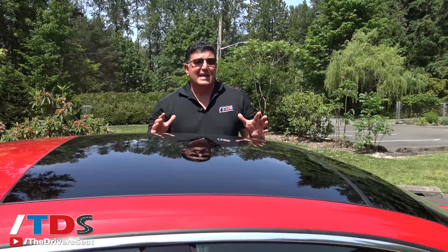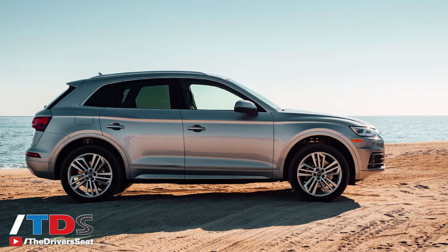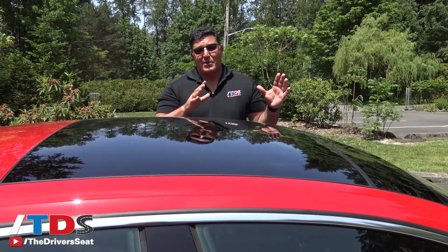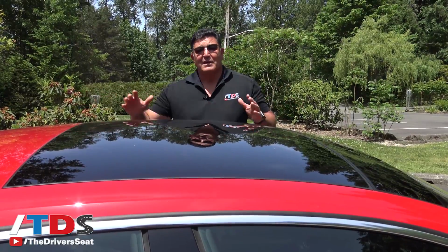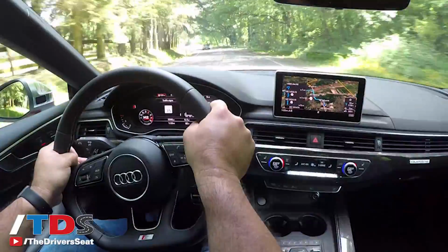As you know, the sedan segment is shrinking and most people are going for crossovers, but crossovers aren't for everyone. This might be the perfect compromise for someone who wants the practicality of a crossover because you have the 5-door design, but you want the drivability of a coupe.